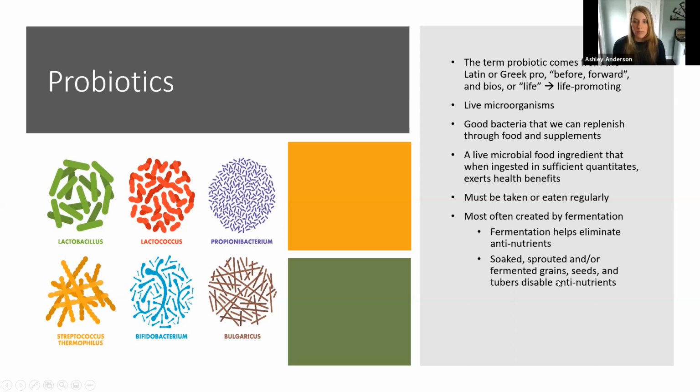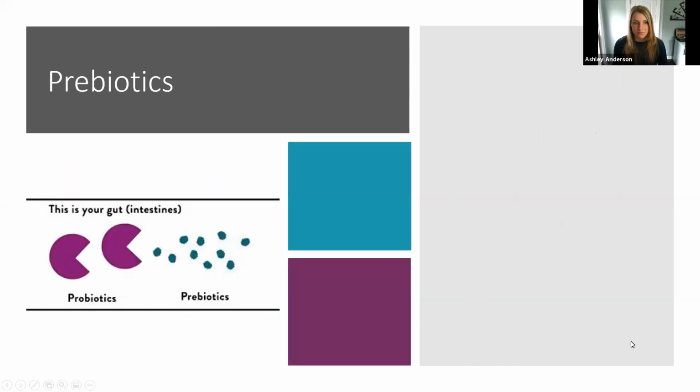Soaked, sprouted, or fermented grains, seeds, and tubers disable those anti-nutrients. So it's all part of the process of making it easier to digest and absorb. Food is then easier to digest, has more minerals, and a greater amount of protein. So if you've ever seen fermented bread, like an Ezekiel bread, or a sprouted grain bread, I should say, sprouted bread, that is, it has more protein and again is easier to break down in the body.